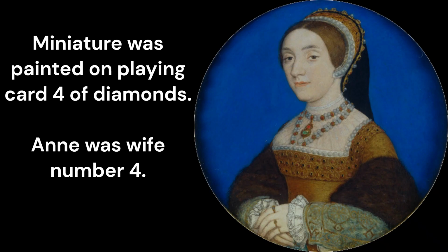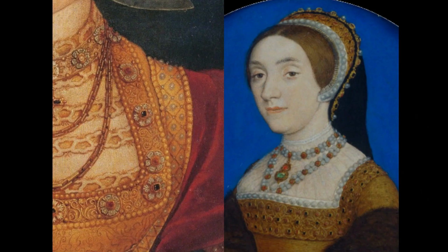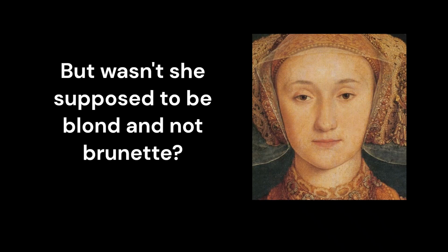Holbein in his sketches and occasionally miniatures tended to do this not so pleasing style of brows, which we don't see on larger portraits. Furthermore, the miniature is painted on a playing card, the four of diamonds. The embroidery on the undersleeves looks suspiciously alike, and the coat of arms and those wide golden trims with big pearls could be taken as an echo of her German outfit. But wasn't Anne blonde and not brunette?